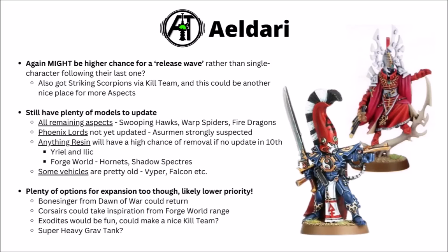The same is true for the Aeldari Forge World range as well. Things like Hornets and Shadow Spectres could potentially be on the way out. So far there haven't been any Forge World units that aren't super heavies that have survived for the codexes that have got releases so far, besides Custodians and Knights, which they said they were treating differently. I wouldn't have massive amounts of hope of too many of the Forge World kits being ported to plastic though.